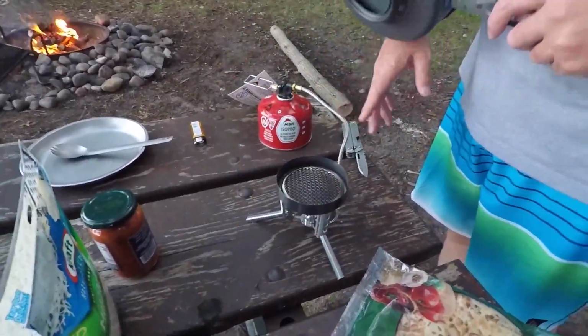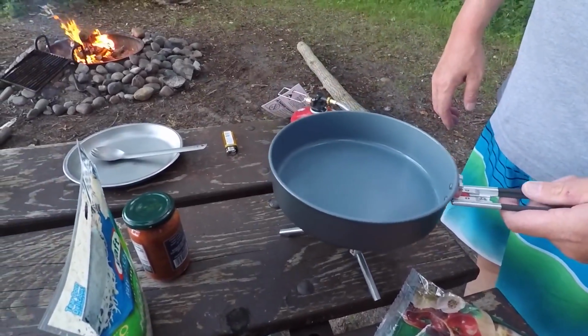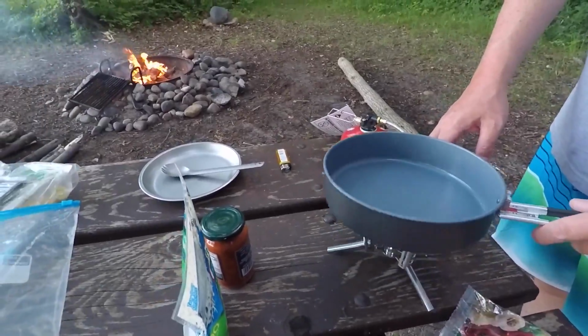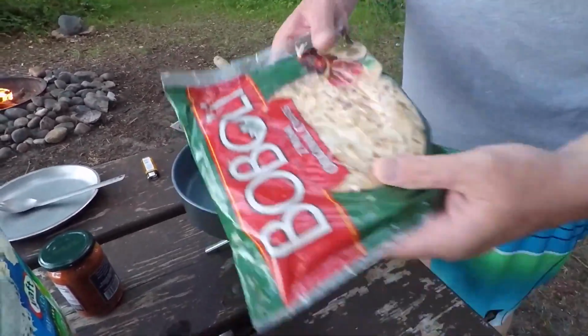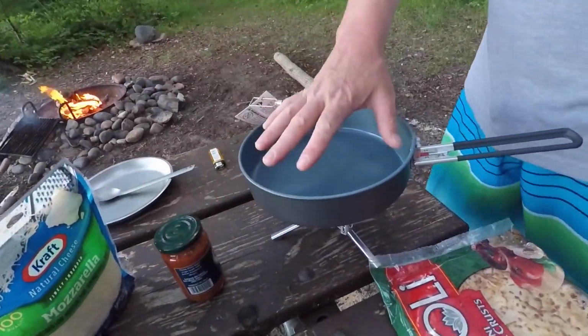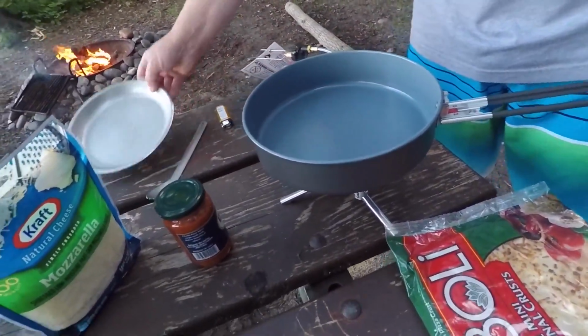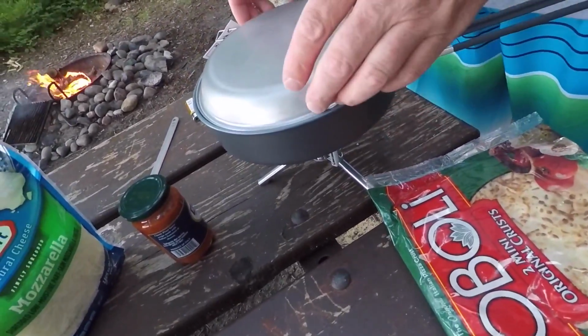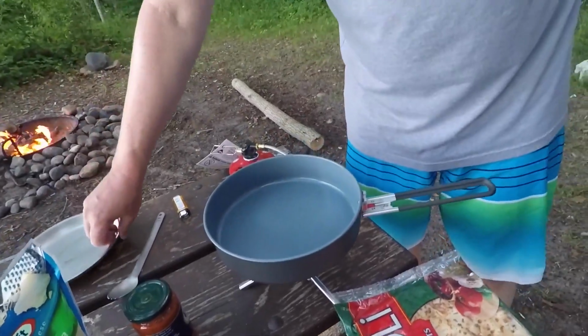So I got this MSR wind burner system. And although we have a fire, I'm testing this system out. So we've got these little pizza crusts, and we've got some cheese and some sauce. And so I'm gonna try to bake a pizza in there, and I'm just gonna put this plate over the top. And so we'll see how that works.